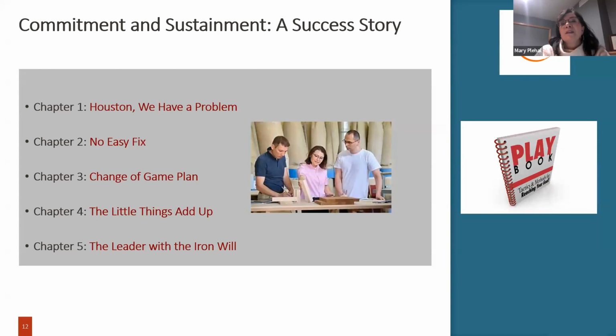I've never seen commitment at this level. So if you have a problem you don't think that you can address, you can. It's going to take a lot of can-do attitude and investment and support from your leader.